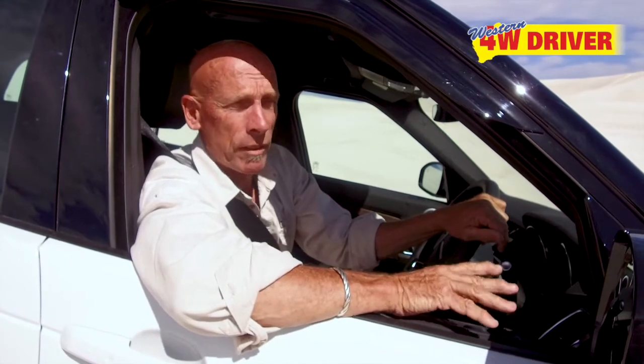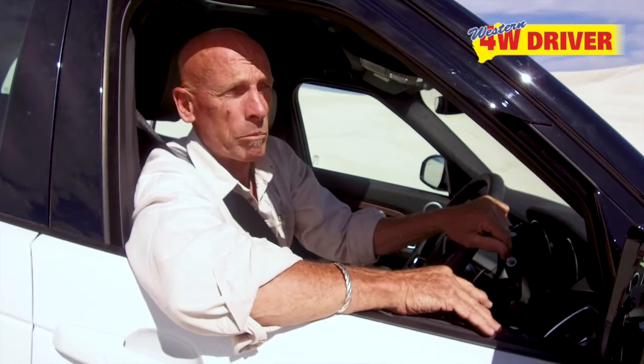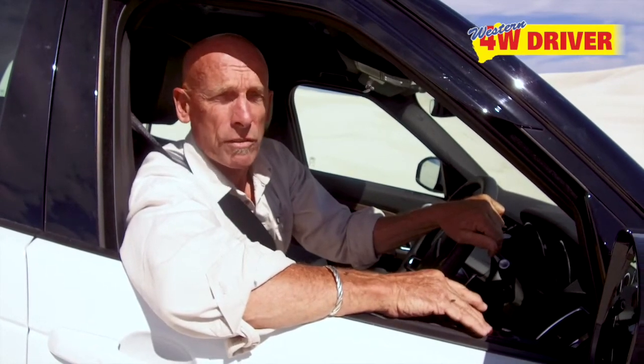Well, here we are in the Lancelin sand dunes in the Disco 5, and we've spent the afternoon having a bit of a drive around and seeing what the Discovery 5 will do. And to be perfectly honest, it's been an absolute joy. It's a very, very capable vehicle. The air suspension irons out the corrugations, makes it a very smooth and comfortable ride, and with the terrain response, selecting the sand mode and turning the traction control off, you could throw it at any of these sand dunes and pretty well guarantee to get up them. It inspires that amount of confidence. So in the sand, the Disco 5 is very, very impressive.